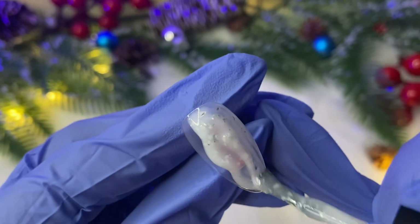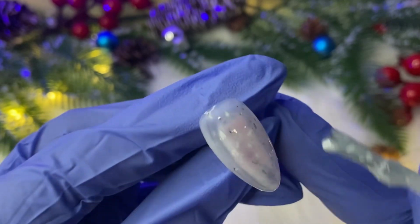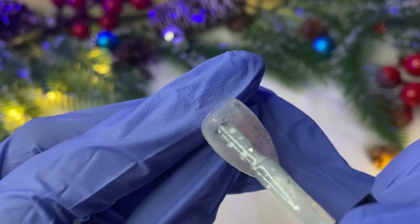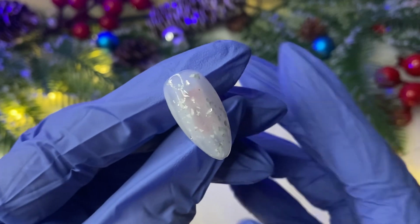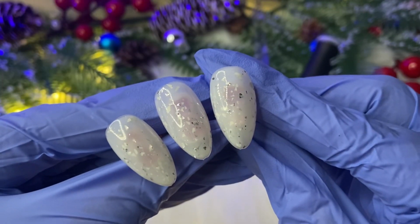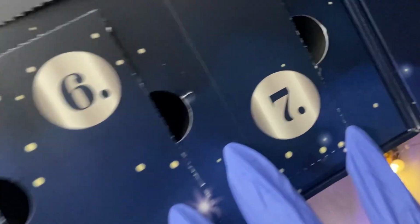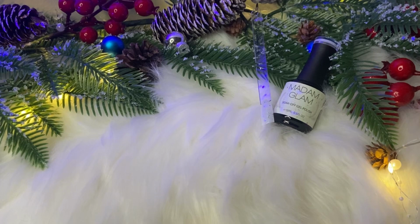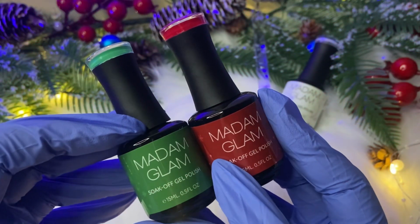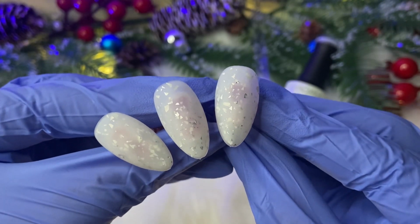In my nail studio, I have a range of gorgeous Madame Glam colors, but I don't have a lot of milky whites, so I was over the moon that they gave us 2 milky gels in this advent calendar, but both are very different. The first one is more of a snowfall, and this I would say is definitely an abstract winter storm nail, and I am living for it. So we are going to take polishes from both day 2 and day 6 to truly make this set shine.